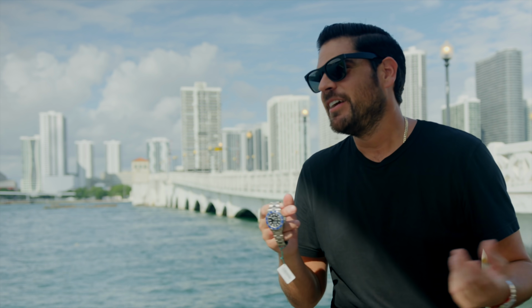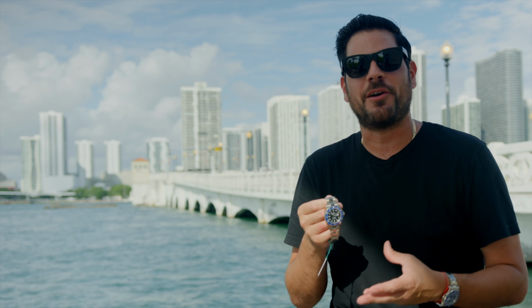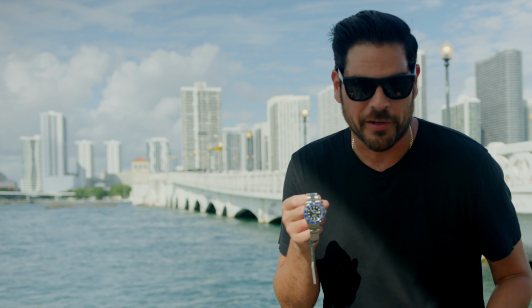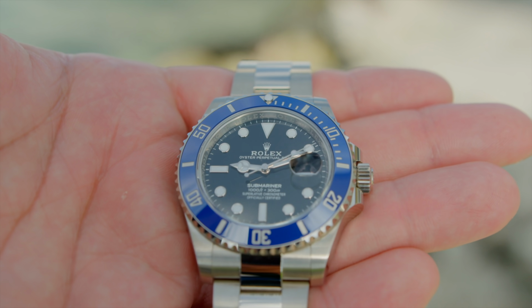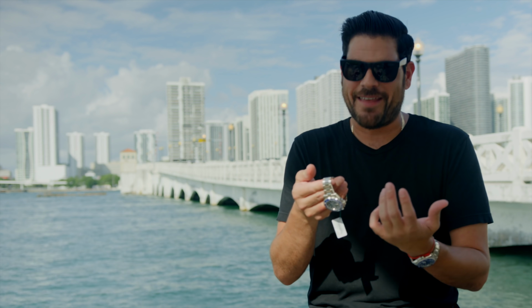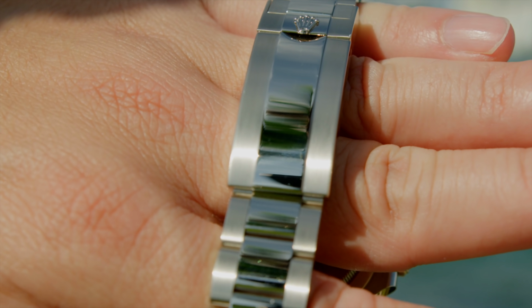But then the problem is when you customize something and it doesn't look like that from factory, then it's just way too overboard, if you understand what I'm saying. So it's been already a couple months since this watch came out, and I'm gonna go ahead and say that the clasp has already grown on me.